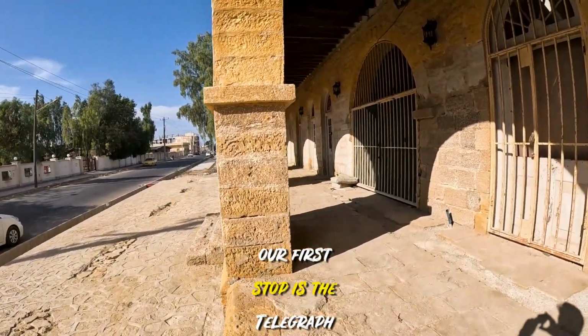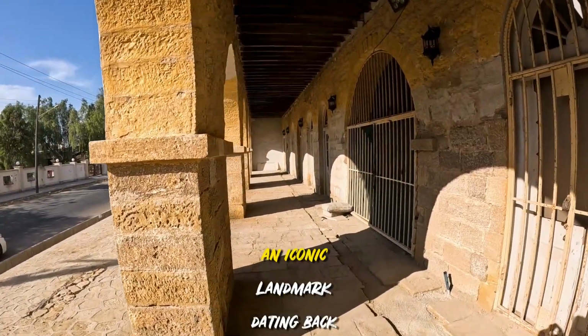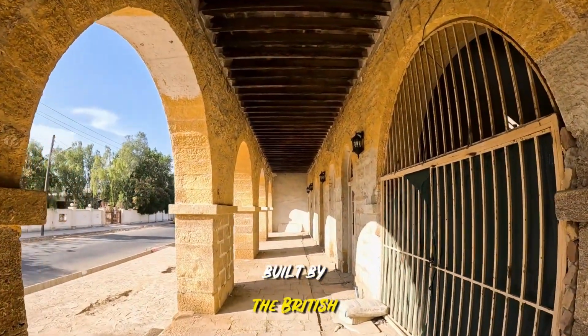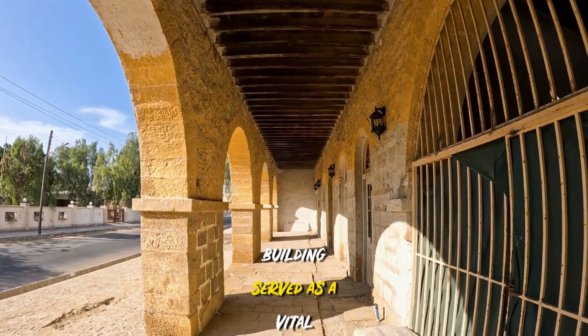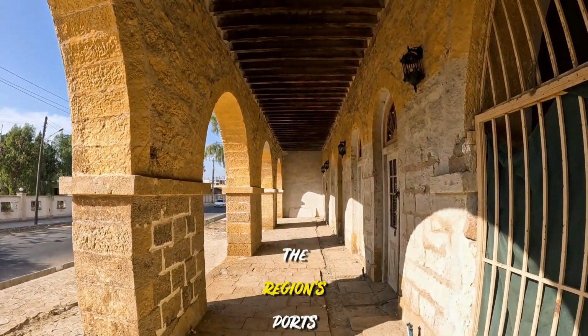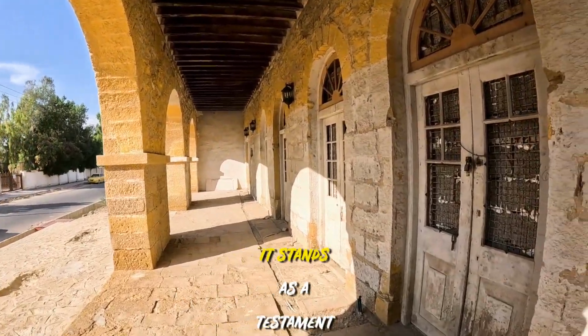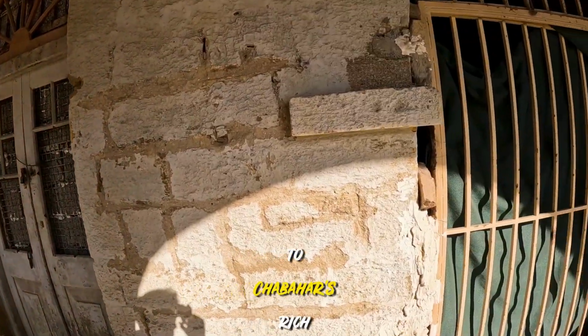Our first stop is the Telegraph House, an iconic landmark dating back to the late Qajar era. Built by the British, this historic building served as a vital communication hub between the region's ports and witnessed the bustling maritime trade. Today, it stands as a testament to Chabahar's rich history.